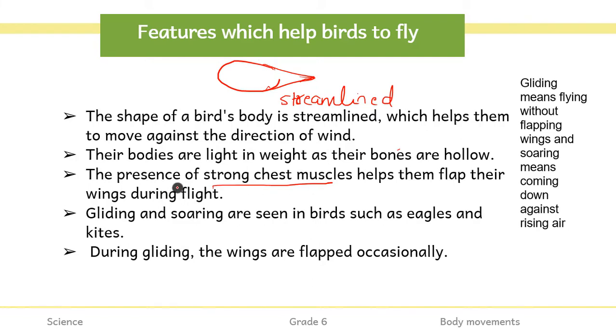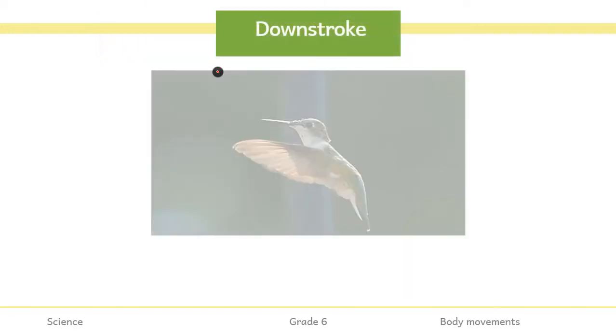In addition to this, you have gliding and soaring activities, and one more feature which you have to say is that their forelimbs are modified into wings. Okay, they have legs, but their hands are modified into wings. Sometimes you see birds walking also. Why? Because they have legs. Then what is the structure in them which has changed to wings? It is the forelimbs.